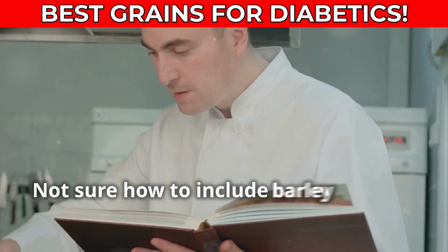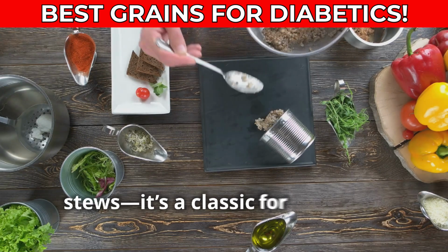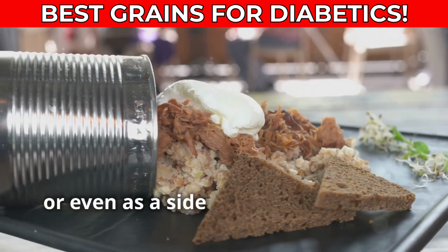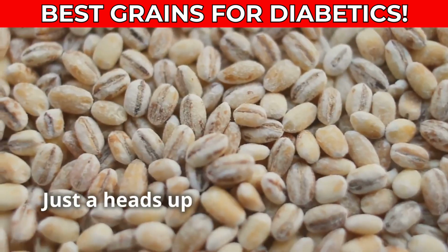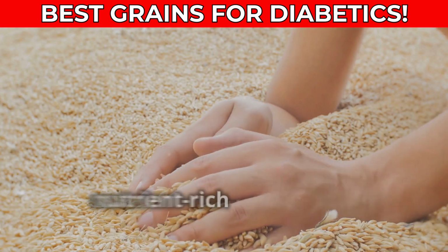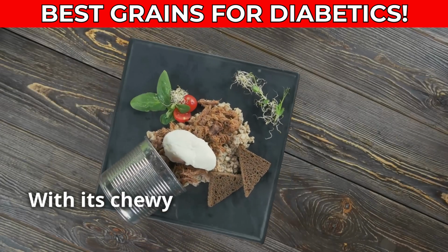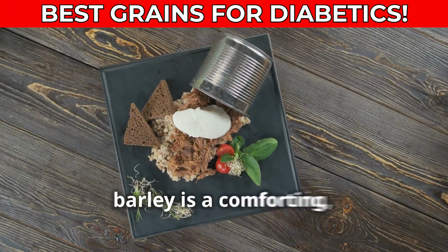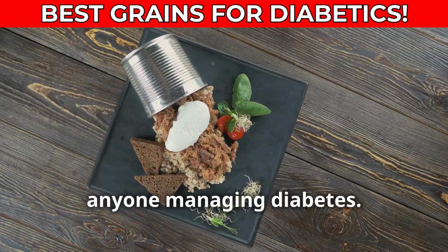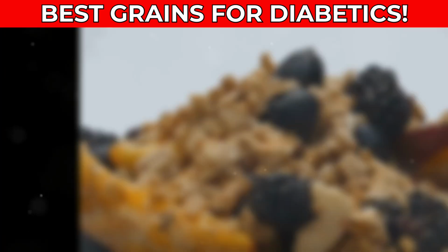Not sure how to include barley in your meals? Start with hearty barley soups or stews. It's a classic for a reason. You can also use it in grain salads, risottos, or even as a side dish instead of rice. Just a heads up, opt for hulled barley instead of pearled barley. The hulled version retains its nutrient-rich outer layer, giving you maximum health benefits. With its chewy texture and nutty flavor, barley is a comforting, satisfying, and incredibly nutritious choice for anyone managing diabetes. Give it a try. You might just fall in love with this underrated grain.